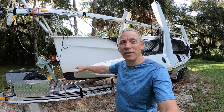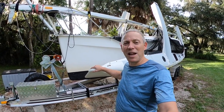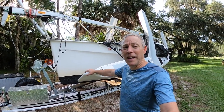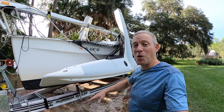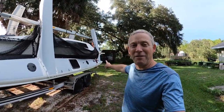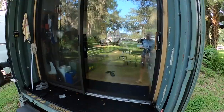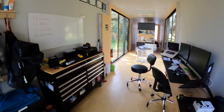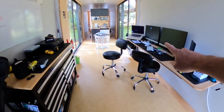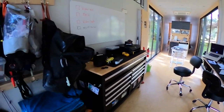Especially when you're gone for an extended period of time, you can leave the boat in a safe place and not worry about it. And also it enables me to do work on it very easily. So back there I have my shipping container house, and all my tools are in there. I'll do a tour of it, but I got all my tools right here, and I got the computer so I can do my software engineering work, and all my sailing gear.